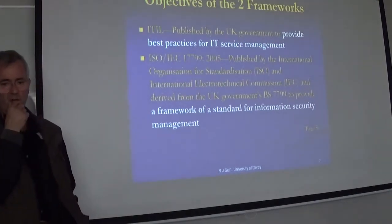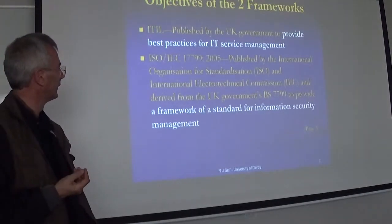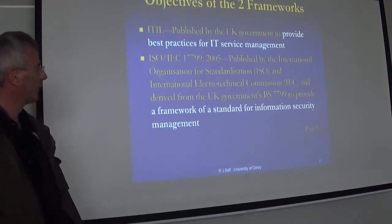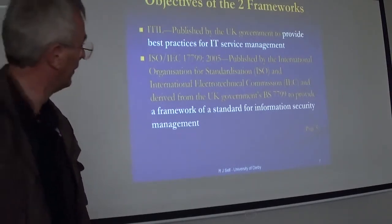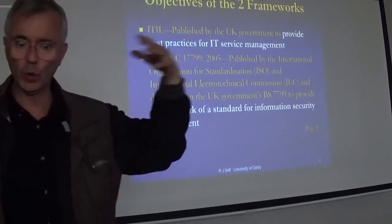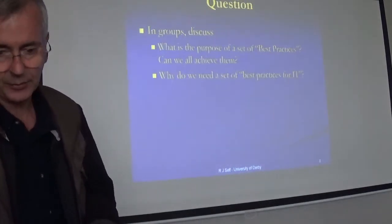And then ITIL is an approach to try to get best practices into the service management, IT service management, which is stuff you did last year in IT services management. And then we're looking at the ISO standard and comparing, contrasting those two to see what they're really about. So, service management, information security management, but also information governance, which is a whole thing, not just the service, not just the technology, but the people, and the whole project management process from end to end.